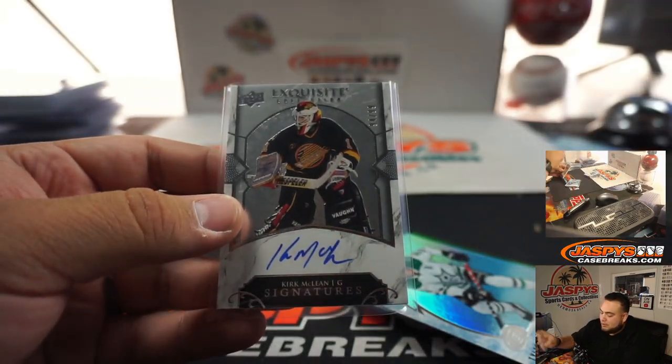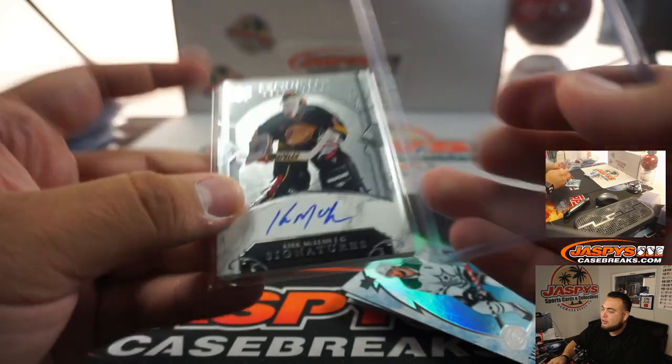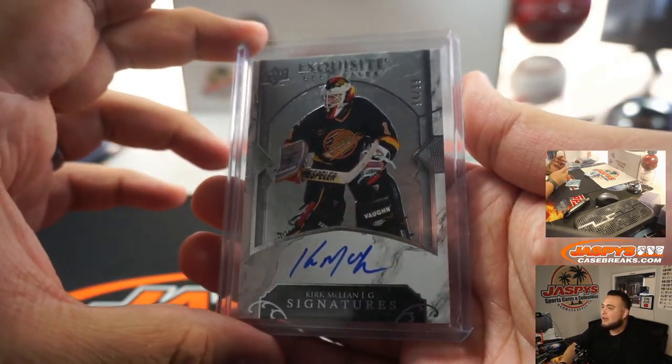My wife, when we went to Vancouver 2 years ago, I bought her a shirt. I kind of want to buy a Canucks jersey. I'm not even a Canucks fan. I just love this jersey. It's iconic.